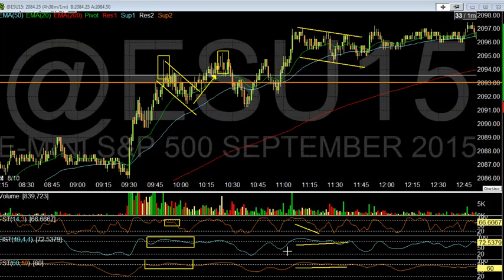You can see the medium stochastics have been holding up. The slow stochastics are chopping around. We did get a follow-through, and we had another nice little flag setup here. So we had a flag setup. You can see the strength in the lower and medium stochastics with the rotation back down.